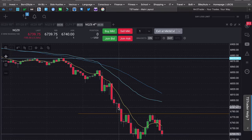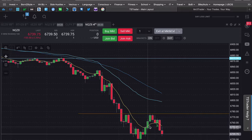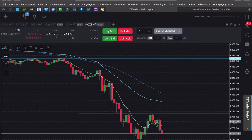So at this point, I felt like we had dropped a lot already, so I didn't want to. I could have taken this trade, but I felt like I would have been chasing, so I didn't. You see, we kept moving down until I got this pullback here. I wanted a pullback. I drew the resistance here. I saw the resistance right there, and it's pretty good, strong resistance. So I took the trade here for a scalp.